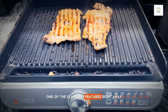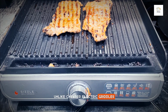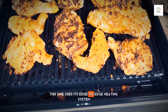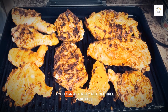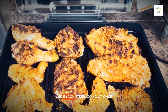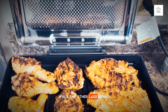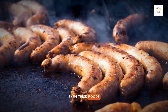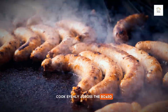One of the standout features right away is how evenly the surface heats. Unlike cheaper electric griddles where the edges are basically useless real estate, this one uses its edge-to-edge heating system to make the entire 14-inch surface usable, so you can actually get multiple pancakes and bacon strips going at once without babysitting one side while the other lags behind. Users consistently point out how effective this is. Even thick foods like marinated chicken breasts or salmon fillets cook evenly across the board.